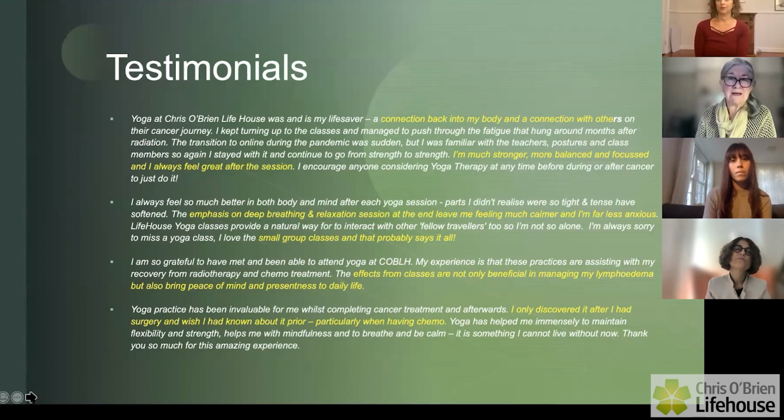Often people talk about connections back into their body and also connections into the group or sangha where they can just let everything down and be themselves in the room. They take off their beanies and, you know, feel very comfortable. The emphasis and learning about breathing and relaxation helps people to calm themselves and feel less anxious. And people also learn about how to manage specific symptoms and side effects like lymphedema. And most say that they wish they had discovered yoga much earlier.